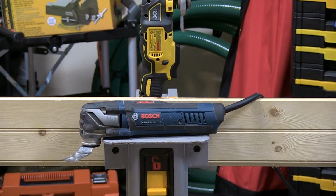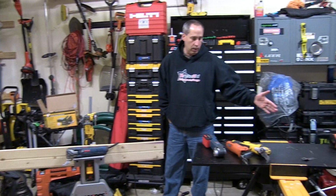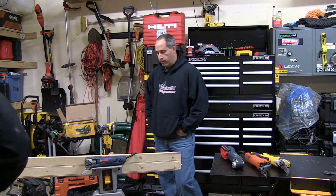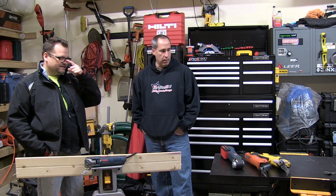Yeah, I mean, vibration-wise, the only one that really stood out by not being that good was the Fein cordless. Everything else, vibration-wise, seemed really good. But that was a 14.4 too. I would have expected something a little better from Fein. I didn't like the blade change system either.